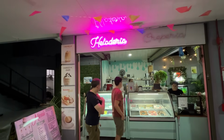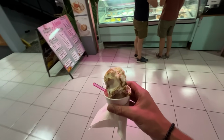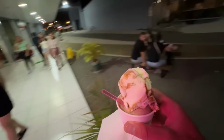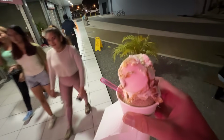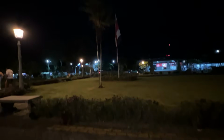We're capping the night off at Heladora, right across from the main square there, church. We got some gelato, Nutella and caramel is the only correct order. Perfect way to wind down one heck of a first day in La Fortuna. Highly recommend the gelato. Come over to the Don Juan Park, chilling, people watching, winding down. Costa Rican flag right there. Fantastic first day. Pura vida.